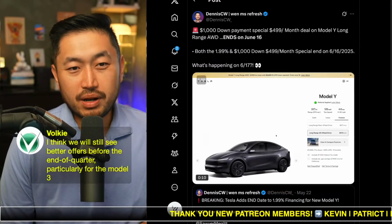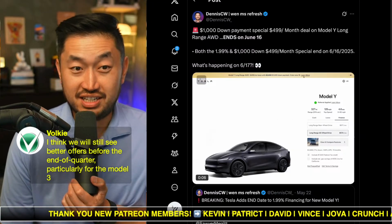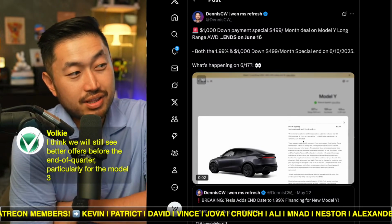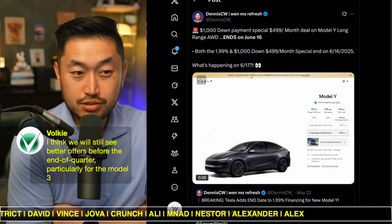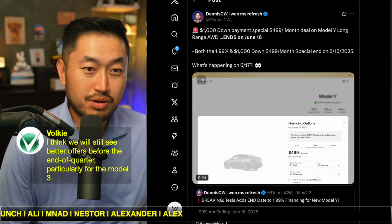Volky, I think we'll see better offers before the end of the quarter, particularly for the Model 3. Interesting. You think that Model 3 deals might get a little bit better? You know what? They didn't really add any sort of end date for it. Maybe we get some like 3 months free supercharging, or 6 months, 10, 15,000 miles. I can see where you're thinking here.